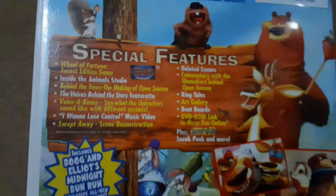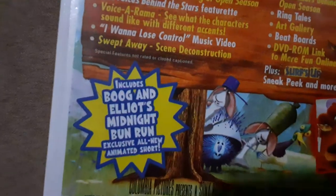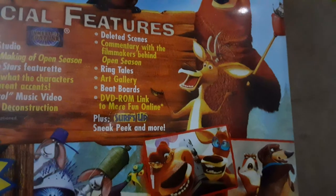Hilarious, witty, and absolutely entertaining. Alright. Spine. Back. And it's... I'm not going to read that. Special features. Got the Wheel of Fortune Force Edition game. It includes Boog and Elliot's Midnight Run. Midnight Bun Run. This is a short. And it also has a sneak peek from Surf's Up.